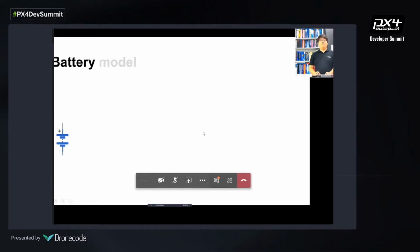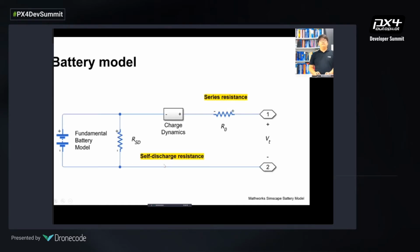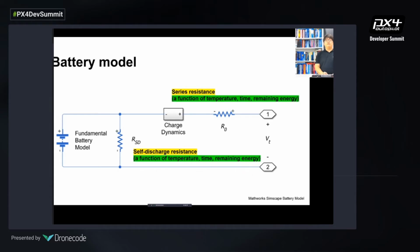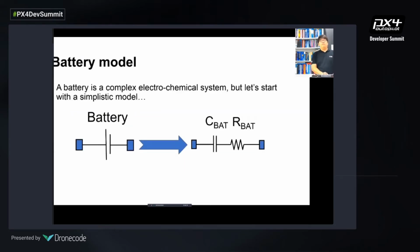First, you can imagine a battery in this diagram. Even though the battery model itself is simple, there is a self-discharge resistance, a series resistance. Those unknown variables are the main factor of battery uncertainty. And this uncertainty depends on the temperature, time, and remaining energy. So even the battery is complex. Let's start with the simplest model, modeled by a resistor and capacitor.